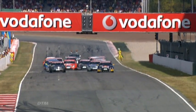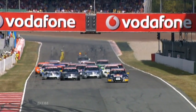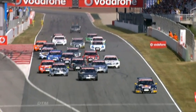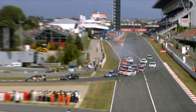Well, he certainly didn't enjoy it. Let's just look at some of the highlights now. Here was the start with Martin Tomczyk getting off the line very quickly indeed, and Hakkinen slotting into 2nd place.